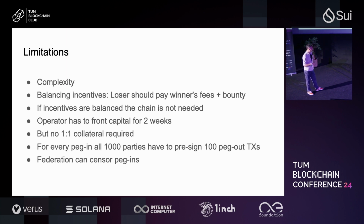But the main improvement here is that no one-to-one collateral is required. There are already Bitcoin bridges that work with over-collateralization, but here just a marginal amount of collateral can secure essentially an infinite amount of BTC. So you could secure, I don't know, 1,000 BTC or even more with less than 1 BTC.